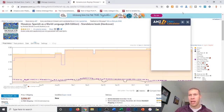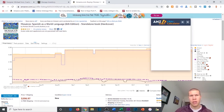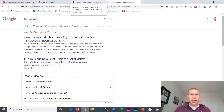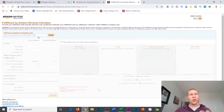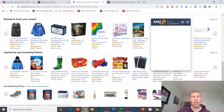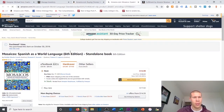So we use the AMZ Scout calculator. We say that we sell it roughly for $208.97. I hope this works. It's been working recently, but sometimes it's a little shoddy. Of course, why not? So let's go into the FBA calculator right here. Still not working, and I'm going to pull this up for you. I want to show you the margins here so you see firsthand just how much opportunity there is if you understand these certain things, okay?